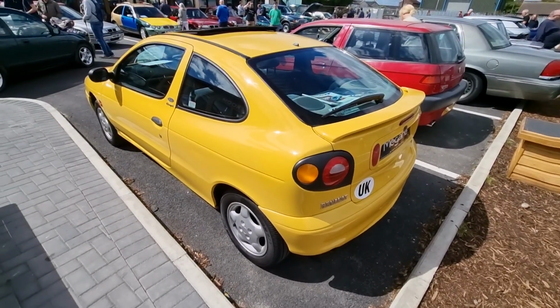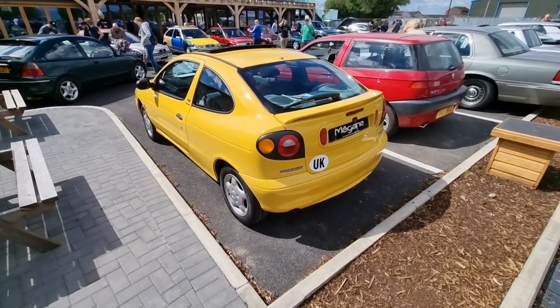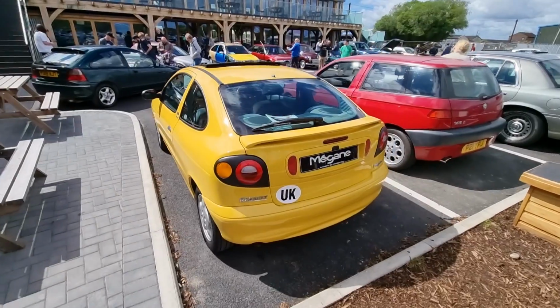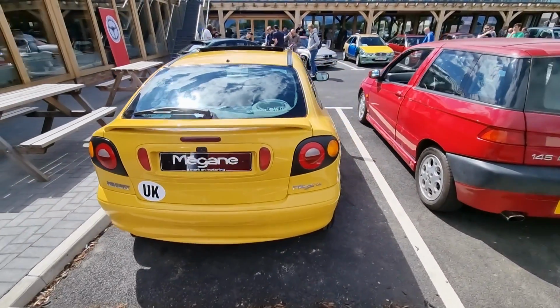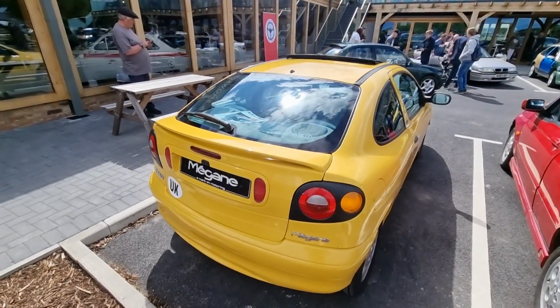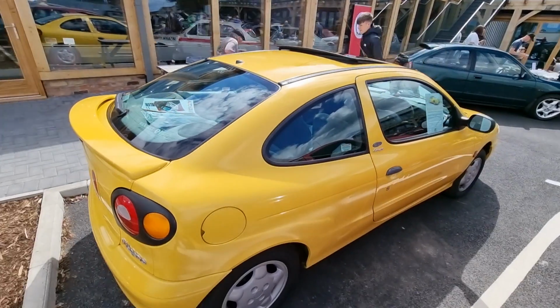Then we got the Megane. I actually did take one for a test drive when I was living in Bexley Heath in South London. Little silver one. I actually wasn't that impressed. I think they're a fantastic design, but the drive was so boring. I couldn't believe it. But I just love the design. I think they're just a really pleasant design.